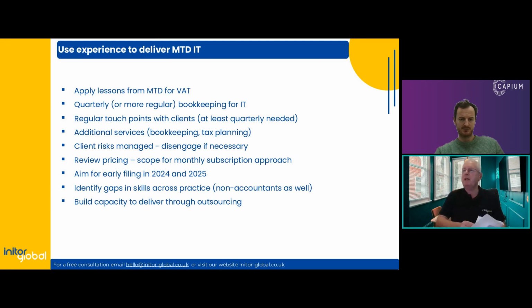And of course, use your experience to deliver the new income tax regime. Apply those lessons that you've learned from VAT. They need to maintain accurate, up-to-date digital records. That is always at the heart of MTD, regardless of which regime your clients find themselves in. The challenge is always going to be greatest for those clients who don't currently maintain digital records. So make sure you understand those clients' needs and how you can support them. And get your clients ready to start using accounting software or bookkeeping software now to record their income and expenses. That will help them prepare for the new MTD for income tax regime.